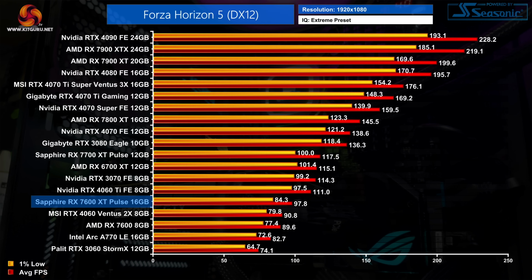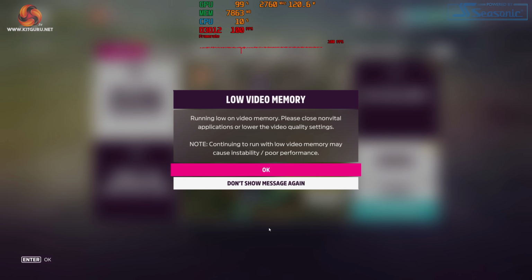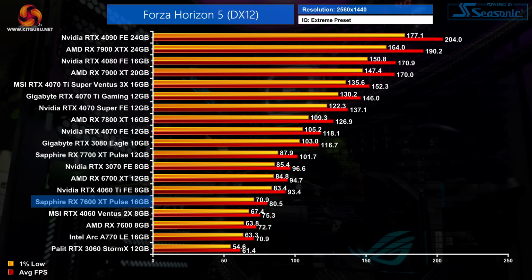Moving on though to Forza Horizon 5, this is another game with a decent lead for the 7600 XT compared to its non-XT sibling, as it's 9% faster at 1080p while also 8% ahead of the RTX 4060. At 1440p, the lead over the 7600 even increases to 11%, so it is possible there's a VRAM limit creeping into play, as the game does frequently show warning messages on 8GB cards. The 7600 XT is well behind the 6700 XT, however, by 15% here.